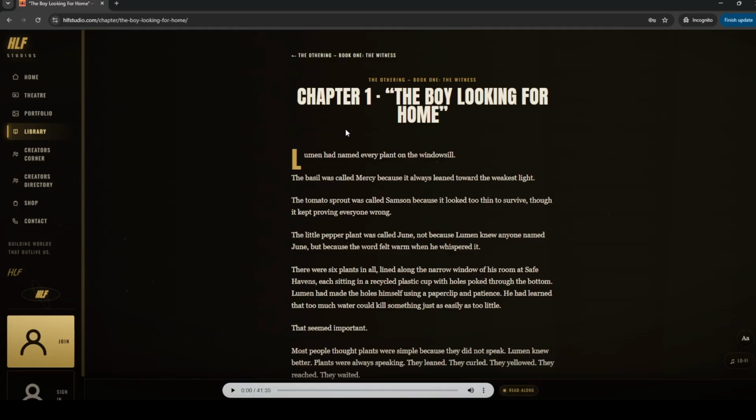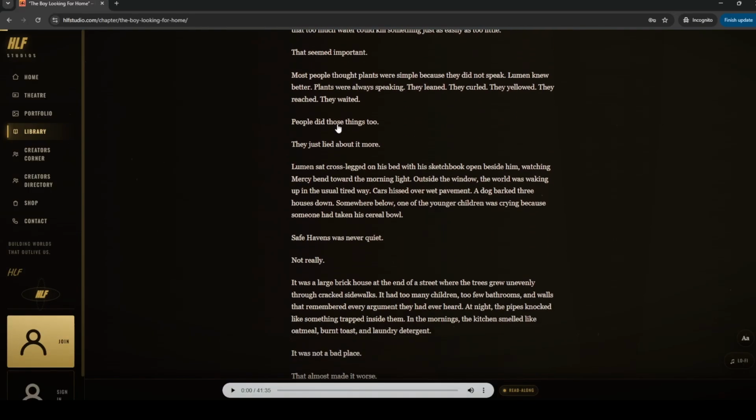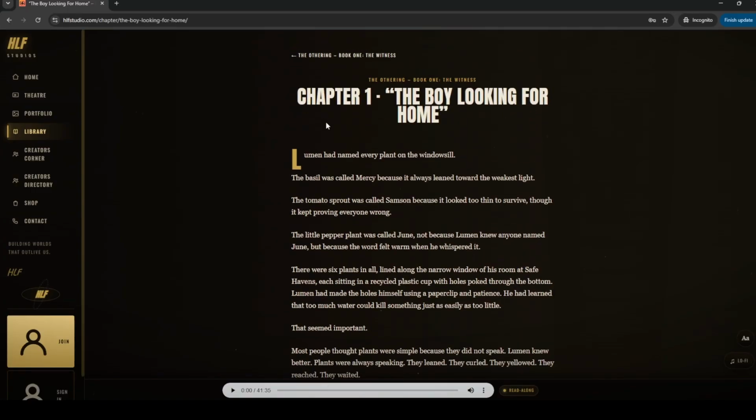Now you have a couple options while we're here. You can read it on your own, scroll, read as you would like, or you can have our narrator read it for you. You must make sure your read along button is clicked here. Adjust your volume to whatever you would like, and you will hit play. Wait your 5 seconds of pause before the reading starts.